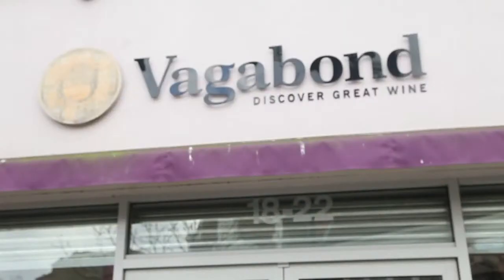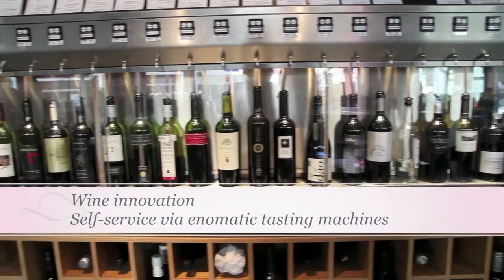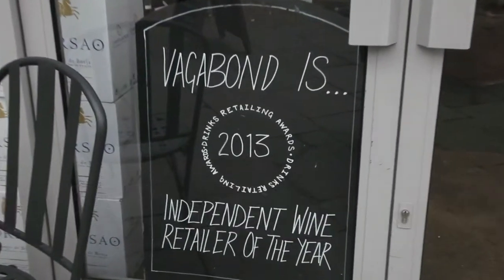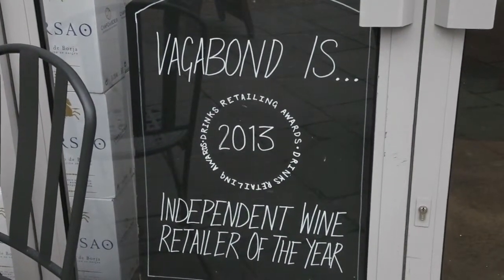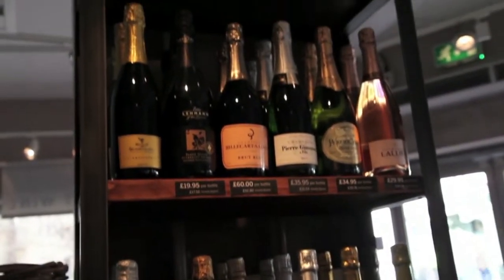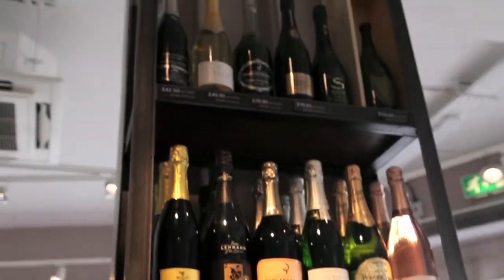Company itself, the philosophy is that everything can be tasted. So we've got 100 wines available on sampling machines so that people can try any of the wines that they want to try. The idea behind that is there are so many great wines out there, and in a city like London the selection of wines is just mind-boggling.